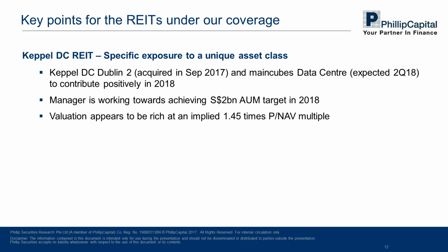Same as the previous slide, last bullet point is as at the date that we had published the report, where we had said that valuation appears to be rich at an implied 1.45 times book.